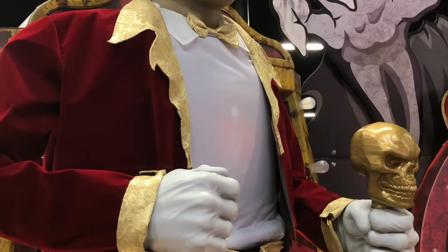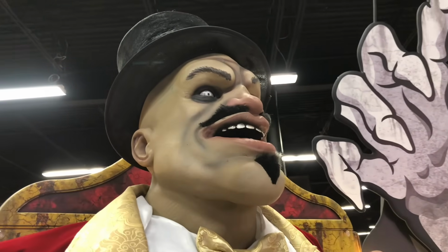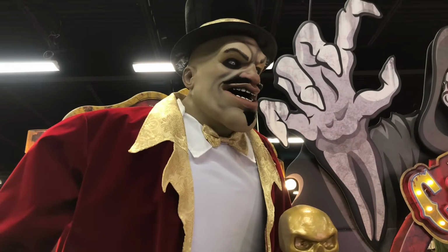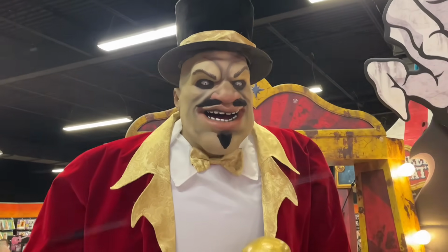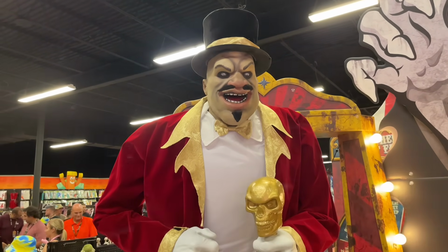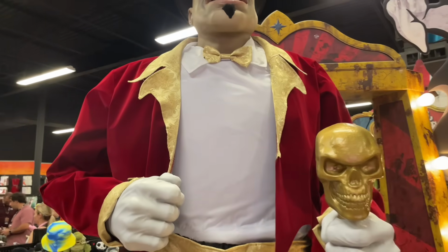I think the ghostly skulls that float on this guy's stomach is so cool looking, and just the character of the Ringmaster in general is really cool. His voice is great, his look is great, his animation is great, and his special projector gimmick is awesome. I absolutely love it. Overall, this guy just has to be one of the coolest props Spirit Halloween has made in a while. Seriously innovative stuff here, and I really want to see more like this in the future.